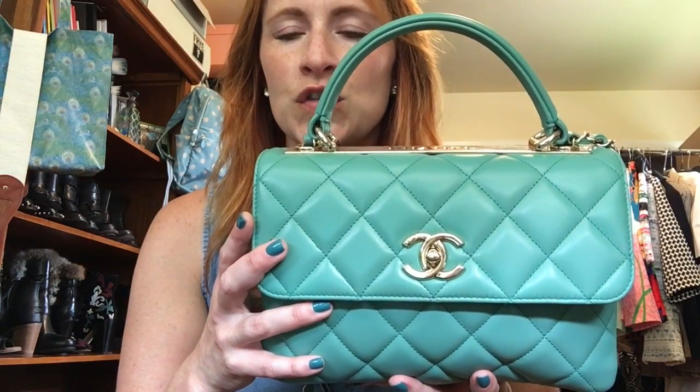And this is in a lambskin material. You can tell that it's lambskin because it doesn't have the pebbling, which is caviar. And then calfskin is usually not as smooth. People compare it to a butter smooth texture. So this is a lambskin bag, and the hardware, in case the lighting is bad, is a super light gold. The chain length on this is, the drop is 19 inches.